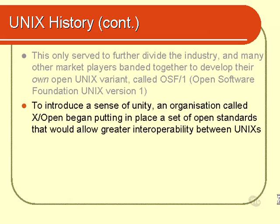Anyway, to again create a sense of unity in the Unix marketplace, an organization called Xopen started issuing a set of open standards that all Unixes should adhere to. Naturally, the Unixes did not have to adhere to these standards, but the more they did, the more they could advertise themselves as being part of the new open standard, and thus a more marketable product. That effort has been moderately successful and continues to this day.